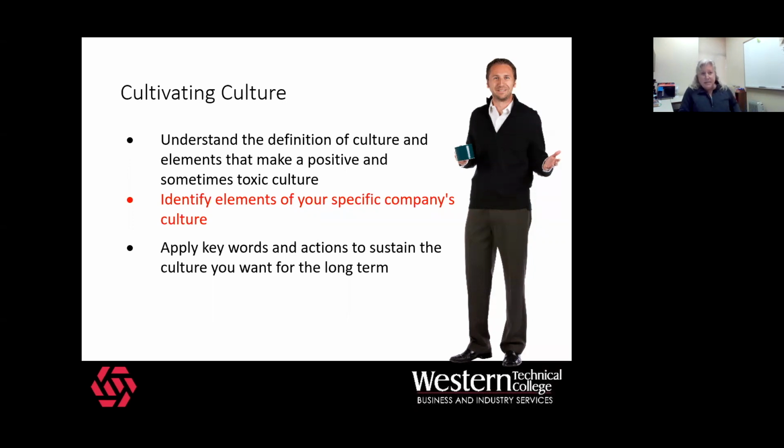We do take some time in these classes to talk about your company's specific culture and what the elements are. And then we talk and spend some time on identifying how we can use the things that we want to keep this culture going and sustain it for the long term. So we think about ways that we can incorporate our culture into our everyday dialogue, in our workplace and our team meetings, and the way that we need to keep the culture top of mind.